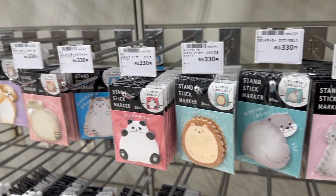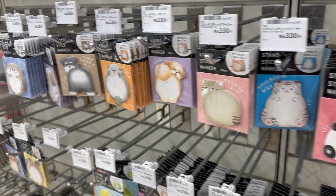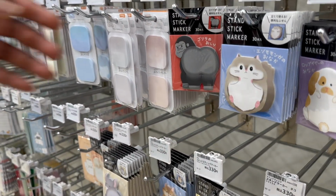Now the variety is so wide that you can just choose multiple. You don't have to stick to just buying one.